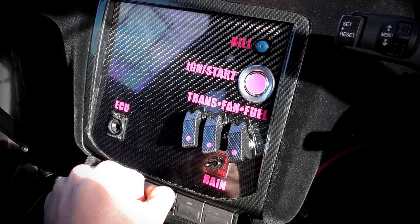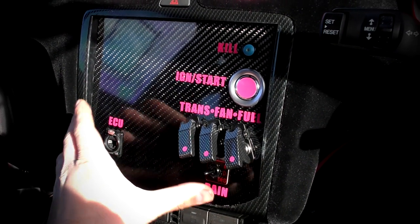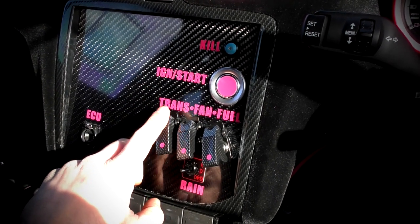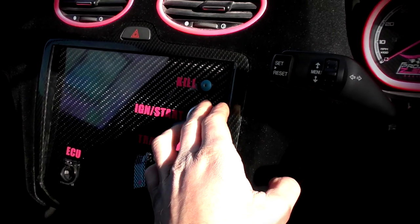So new dash centre. Usually in the Focus this is where the radio sits, but we don't need a radio where we're going. So I'll just talk you through quickly exactly what's going on here. It's quite simple, really. No, I'm not a trans. Nothing against trans people either, but that's for the transponder, surprisingly. So we start at the top and work our way down to the bottom.